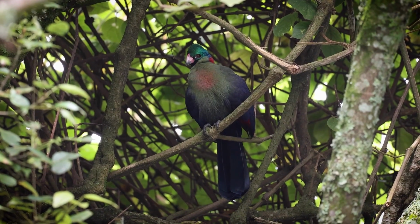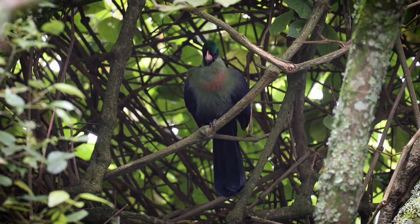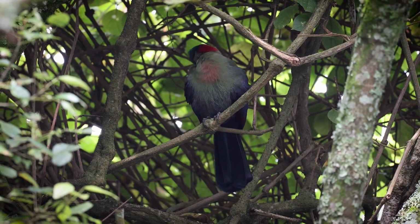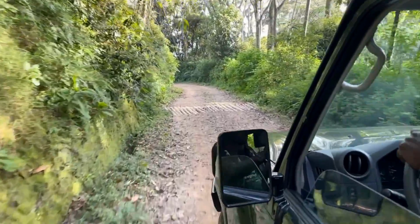And just like that, Claver quickly found a pair of Rwenzori turacos on the Igishigishigi Trail. And after exploring the area around Ukuri, we took a short drive to look for another very elusive bird. So today we've come here to the Bururi Valley Road to look for one of Africa's rarest birds, and certainly the most sought after bird here in Nyungwe, namely Shelley's crimsonwing.